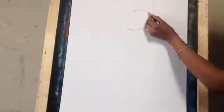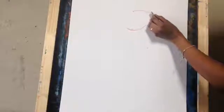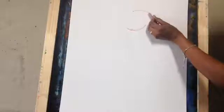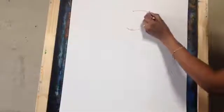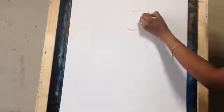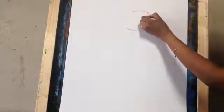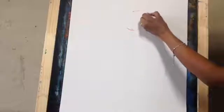On the edge of the top dot, we are going to make the nose for the bunny here. The edge of the top dot here, we are going to make a nose which is slightly flattened like that.